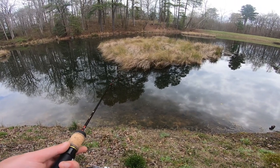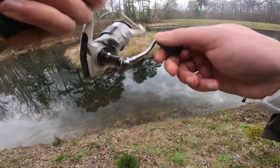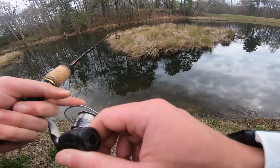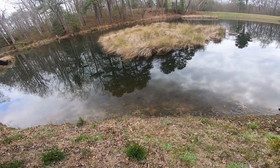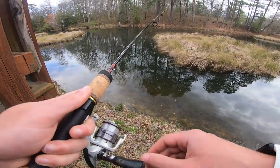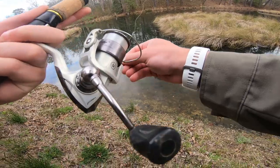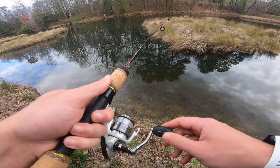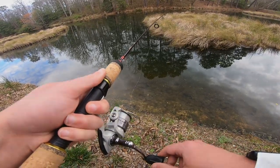I need to take the bobber off, people. These fish are reacting like they have seen bait suspended under a bobber before and are being very careful about grabbing it. It's inspecting it closely, not getting the hook.